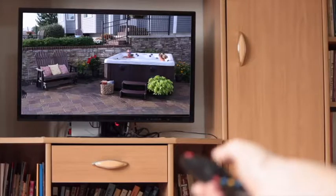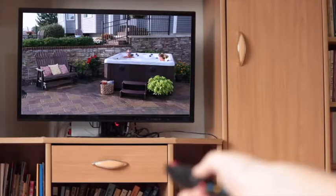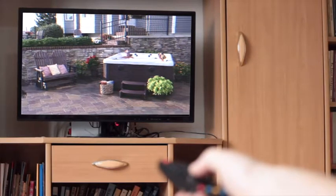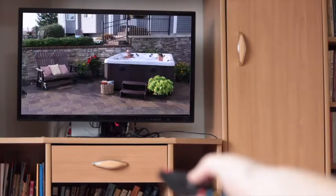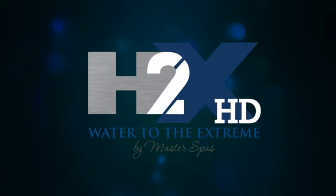Remember the first time you watched a show in full HD and then switched to the standard-def channel? You may have thought your TV was broken or your eyes had gone bad, or both. They both call themselves TVs, but which one would you buy? Introducing the H2X HD, the world's first high-definition line of swim spas. No other jetted swim spa even comes close. It brings you HD performance in a standard-def world.